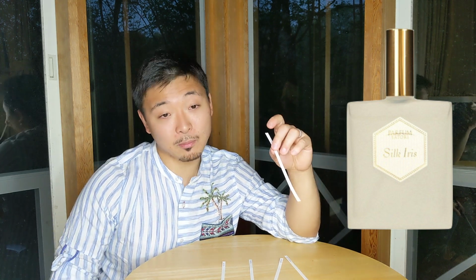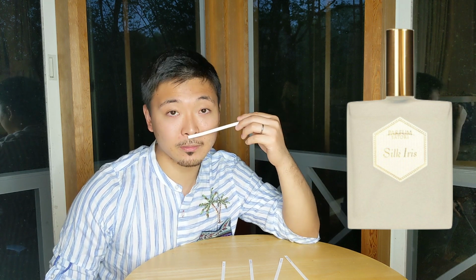Wow. This fragrance totally blows my mind every time I put my nose on it, every time I wear it.